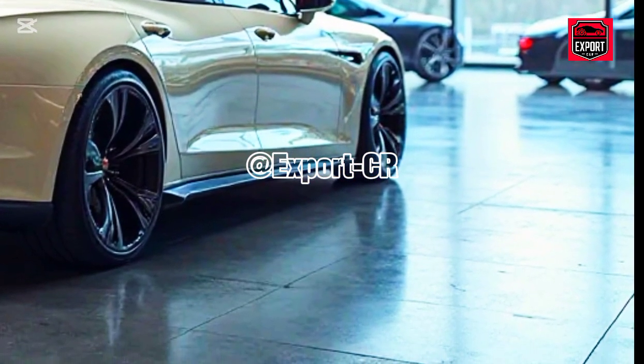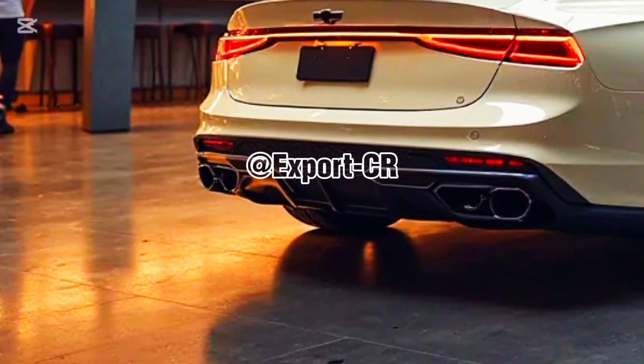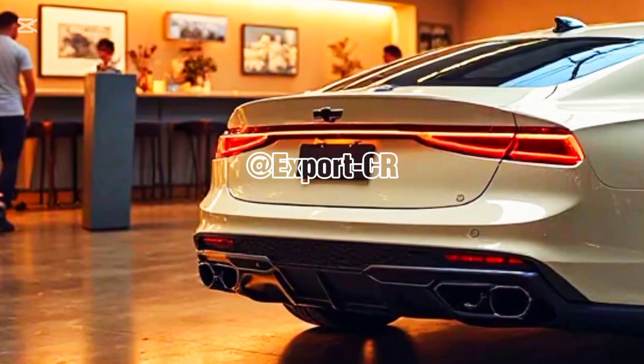If you're in the market for a sedan that combines style, performance, and practicality, the 2025 Chevrolet Malibu LT should definitely be on your list.